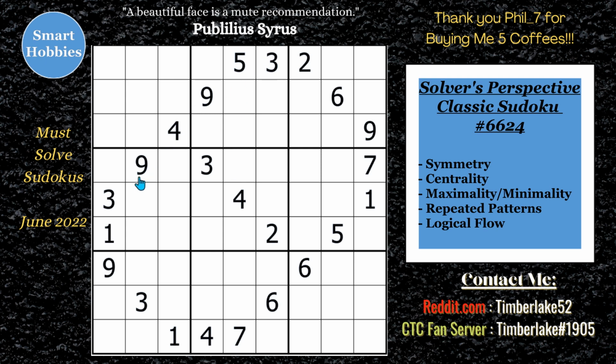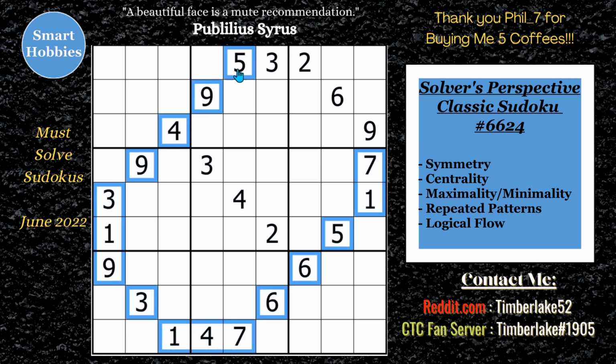From a solver's perspective, symmetry-wise, obviously you can see it makes a really cool shape. When I see a puzzle that's shaped like this, I want to figure out how did you make this work and kind of go from there. Centrality-wise, it's about the same distances from the middle. Pretty much, you have about 3 givens in each grid. And I just kind of love how it makes this nice big circle around.